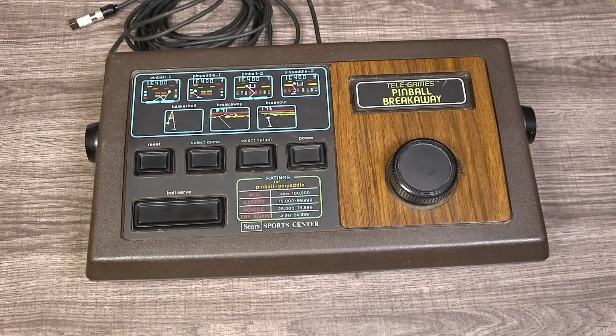I always wanted a pinball machine. Actually, come to think of it, I have owned a real pinball machine, sort of. It was the Fisher-Price Triple Arcade.